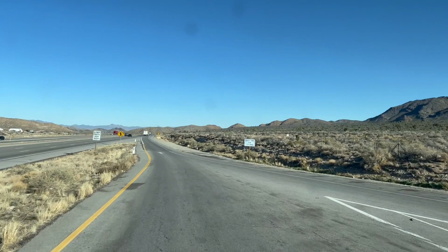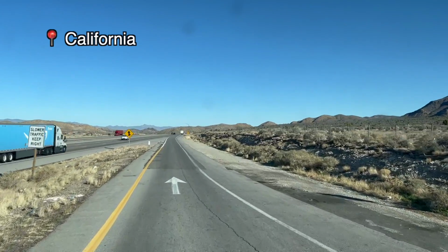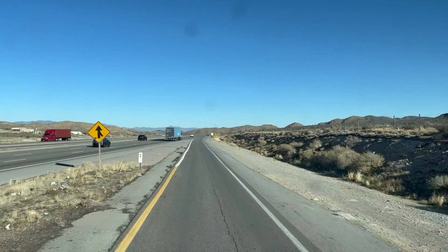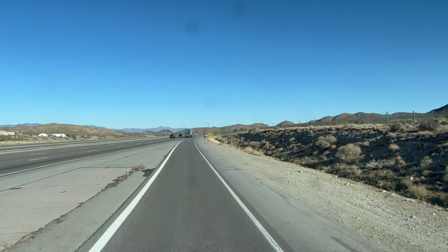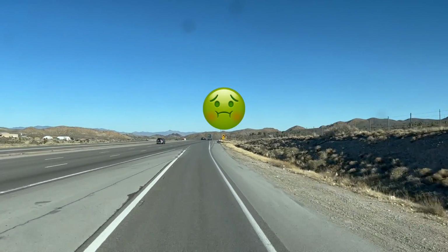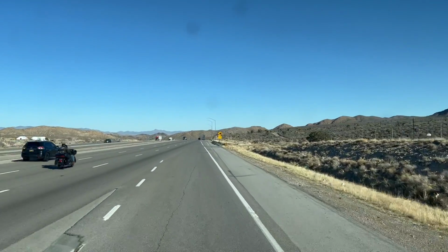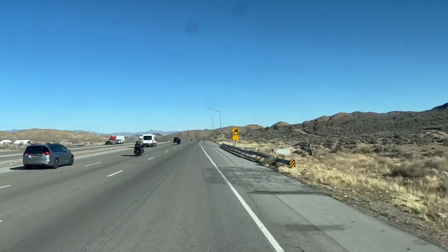Starting my descent down the hill from this rest area. Well, not rest area. It's a brake check area. But people stop to pee on the floor here, and people stop to take their nap, their breaks, and then they just take off. This is the downhill.